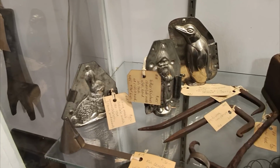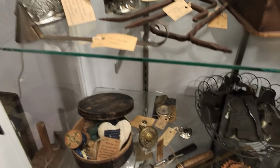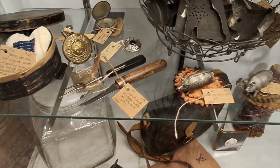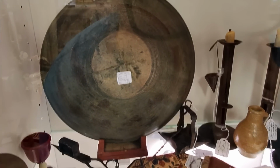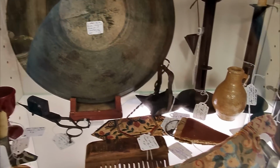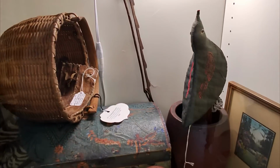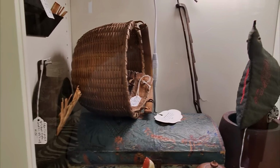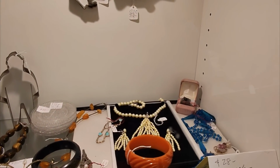And then over here we had some chocolate molds. Always fun to see those. I believe I had chocolate in the shape of that Santa as a kid growing up, so that was kind of fun to see. And then some old fishing lures. And over here there was some raku pottery, which was really fun to look at. And this, I believe, was just a cloth bird. It was on sale. There were some baskets and some old books and some wood apples there. I mean, it was just beautiful.